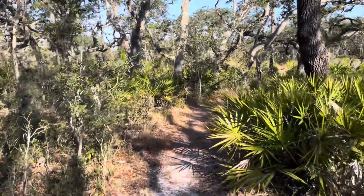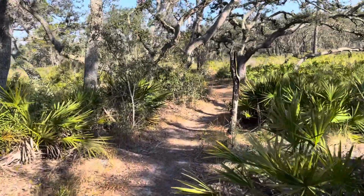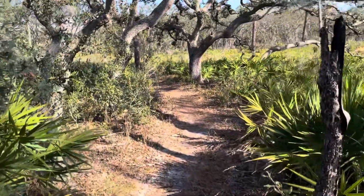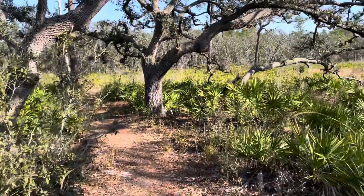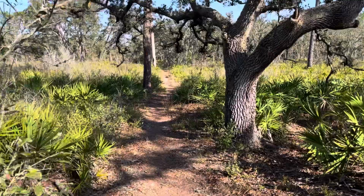So I'm just going to keep marching north and enjoying the morning and breathing deep and taking a look around. And I just am grateful for everything that I have. I'm grateful you guys are along for the view. This is just a gorgeous area out here.